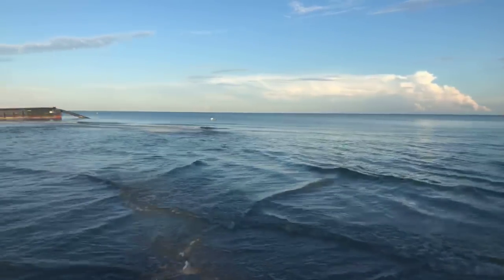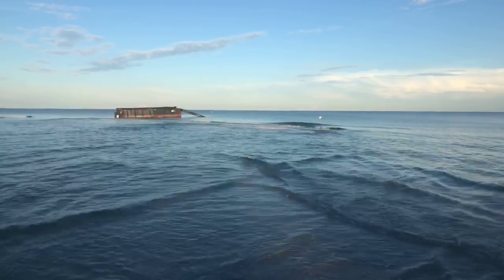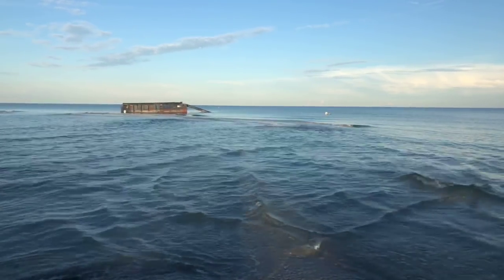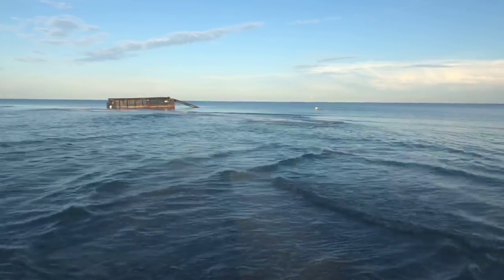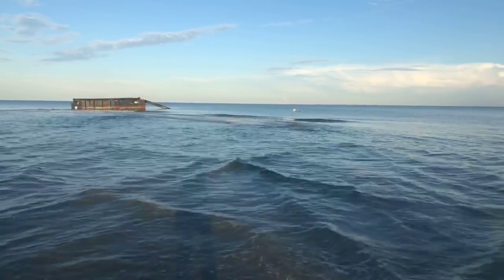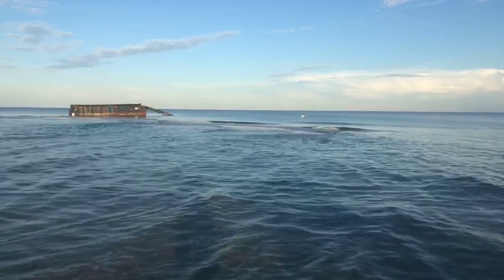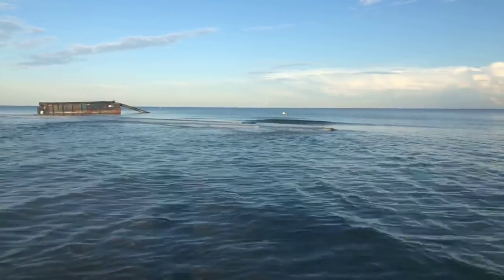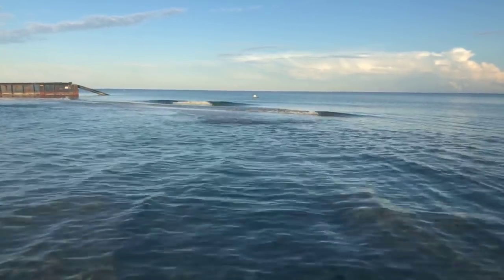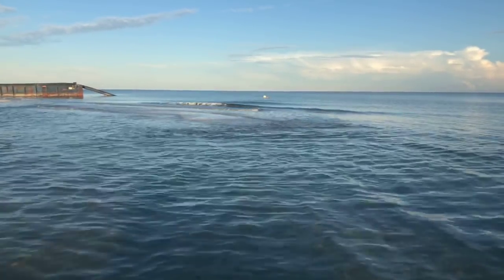Boy, there's a bunch of shells out in front of this barge. There's a little sandbar exposed there, and there's a bunch of shells on it, but I think that water is pretty deep here. I don't know. I think there's a big drop off out here. Well, maybe not.